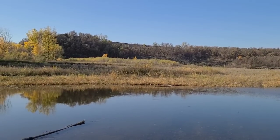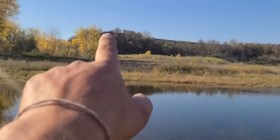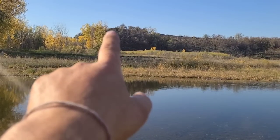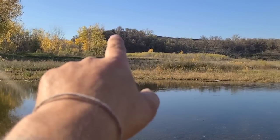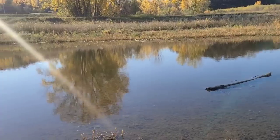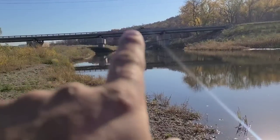Lots of moose and elk out this way, wolves. In fact, one year we were driving, my brother and I were going somewhere first thing in the morning. There was a big old wolf on the top of that hill there. Kind of neat. Yeah, just a nice little fishing spot. Number 2 highway there.